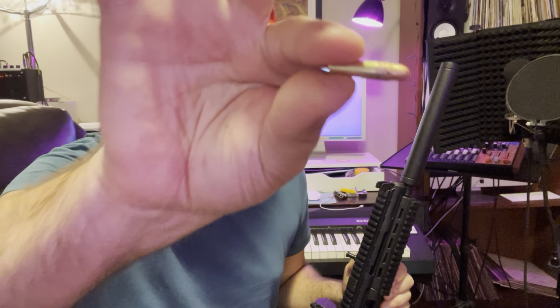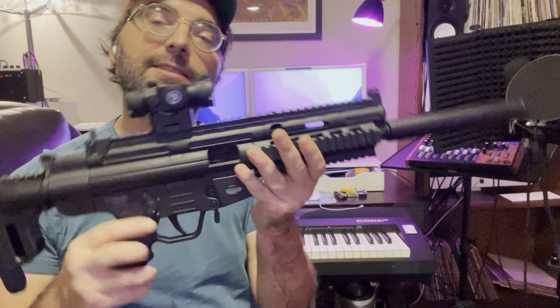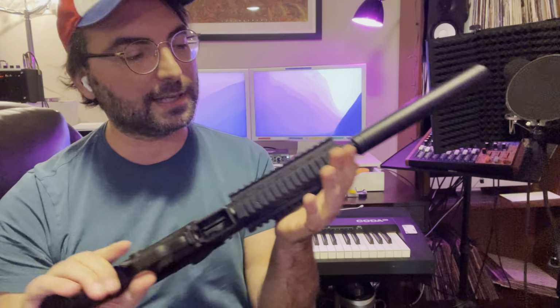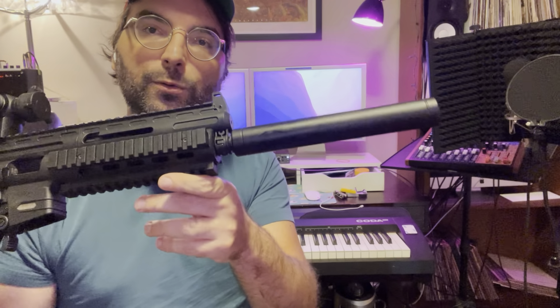So we've seen the bullet now, we see what it looks like, but let's talk about this thing over here. First of all, GSG, like I said, makes a lot of airsoft stuff, so they know how to make things look right for people who like to role play. It looks like an MP5 submachine gun, but obviously it's not. And this over here is not a silencer, it's just there to cover the barrel to give it a cool look.